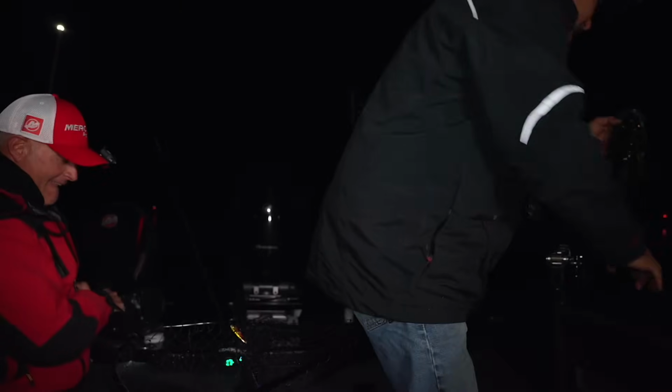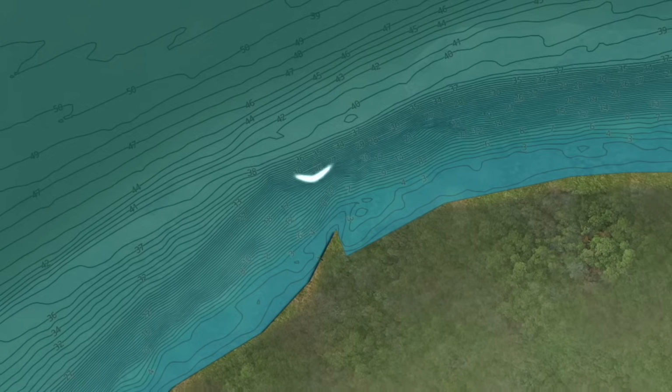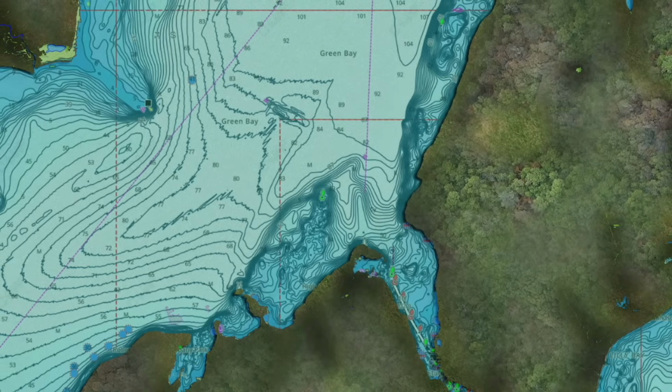All right. So if you're a first timer and you're coming up here to Sturgeon Bay, the waters of Green Bay, and you're trying to find out where's a good area to start, what you're going to want to do is try to find something unique. Cups, points, deeper break lines. I don't like the big flat areas.